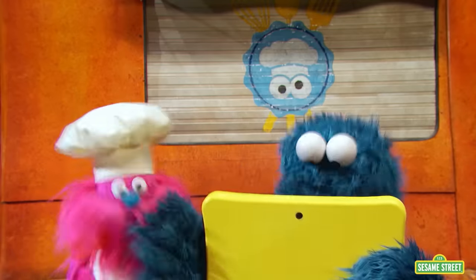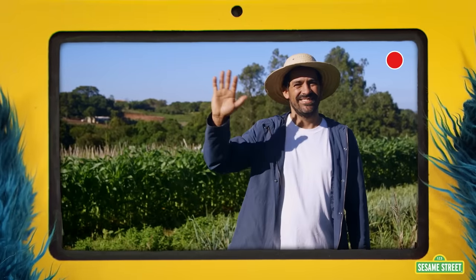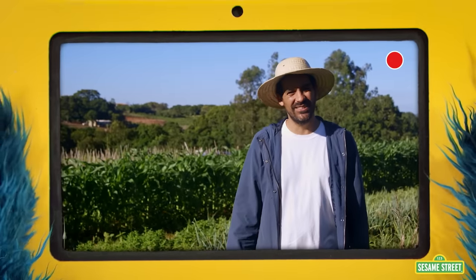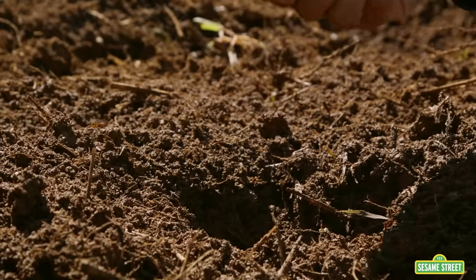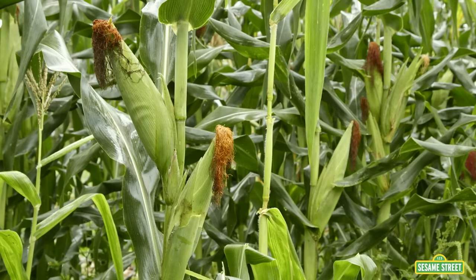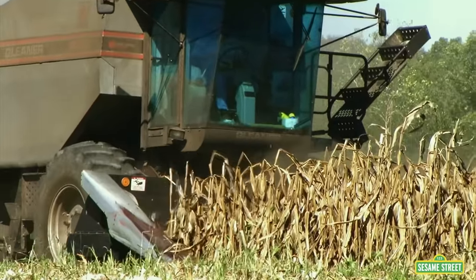Here we are at the cornfield. Hello, Mr. Farmer. We need corn to make cornbread. Can you help us, please? Hey there, Cookie Monster and Gonger. Welcome to the cornfield. Farmers plant tiny kernels of corn. Those are the seeds. They grow all summer. By fall, those tiny kernels have grown into tall stalks. Along each stalk, there are ears of corn. The corn can be harvested by a big machine called a grain combine.